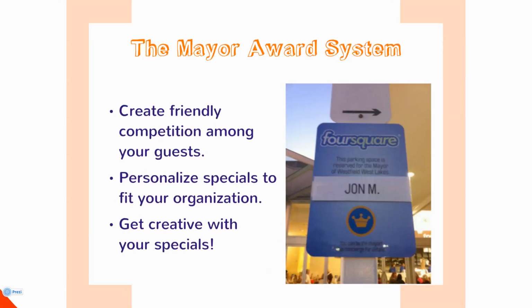Think about when a person checks in on Foursquare. It shares their location with their friends on Foursquare and also any of their social networks that are connected to their Foursquare app. So if they have their Foursquare account linked to their Facebook, it's going to share their check-ins with all of their Facebook friends. Same with Twitter. And sometimes, as you'll see in this picture, users just like the recognition.